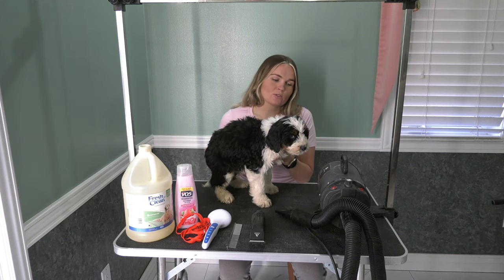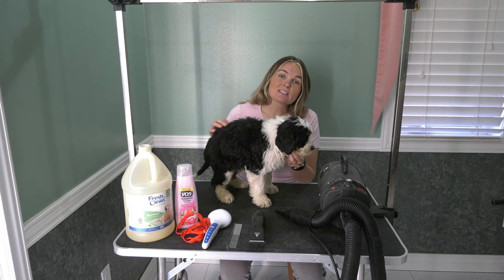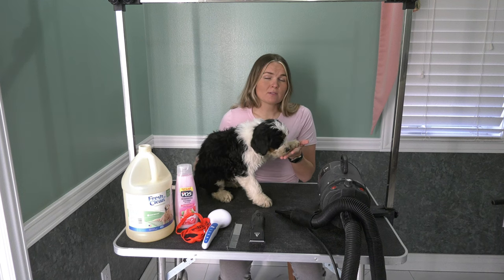So today we are going to show you how to groom your Bernedoodle puppy when you first bring him home. This is Scout. He is about 10 weeks old and this is his first time ever being on the grooming table, so he is a little bit nervous.